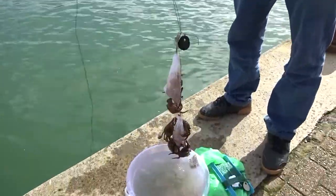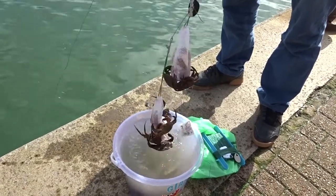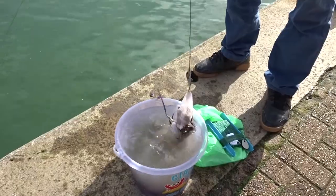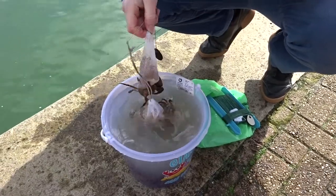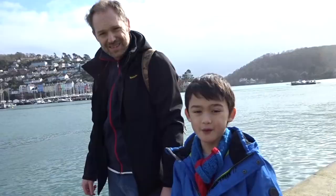Wow! Wow! Look at family this time. Six. Isn't that six, Bruce? Yeah, it was six and now we have 25. Wow. That's a lot. 25 crabs! We're just gonna do one last one.